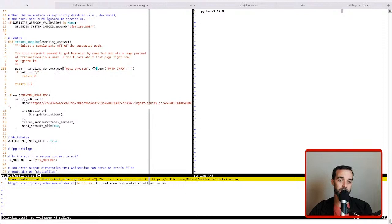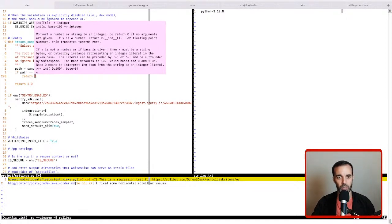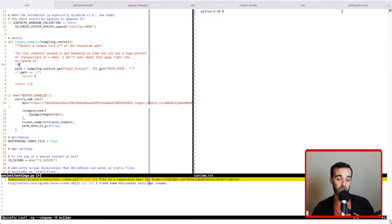Part of that is the WSGI environment, since I'm running Gunicorn, which is a WSGI process, and I can inspect that and look for stuff in there. All I wanted to do was get out the path info of that environment. And if it was equal to the slash, in other words, if it was the root, then I would make that 0. So don't send any of those, is essentially what I'm trying to do with this chunk of code. That was the change that I had to make.